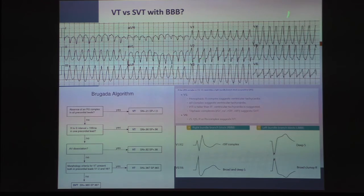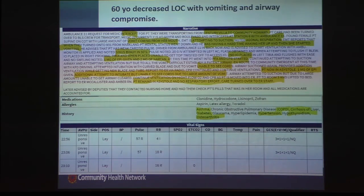So we went over why this is VTAC. It's not quite all RS, but it's pretty close. That QRS, that first 100 milliseconds, R to S is greater than 100. And then I can't see AV dissociation. Maybe these little ditzels or P waves, I don't know. But good to go over every once in a while.